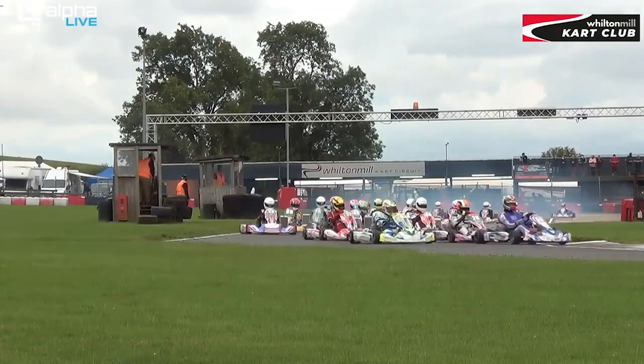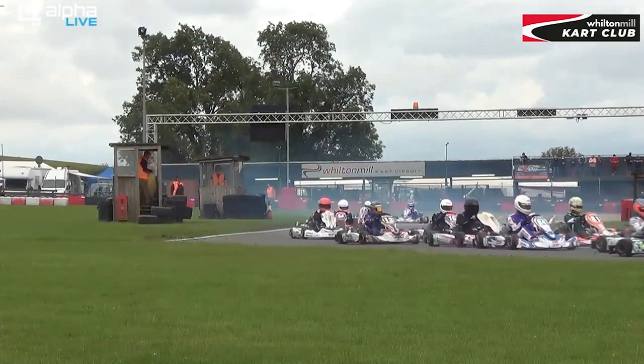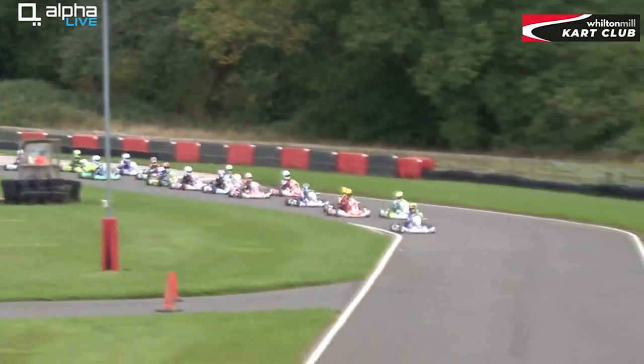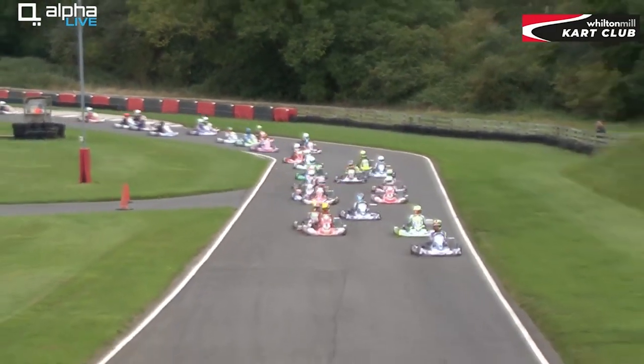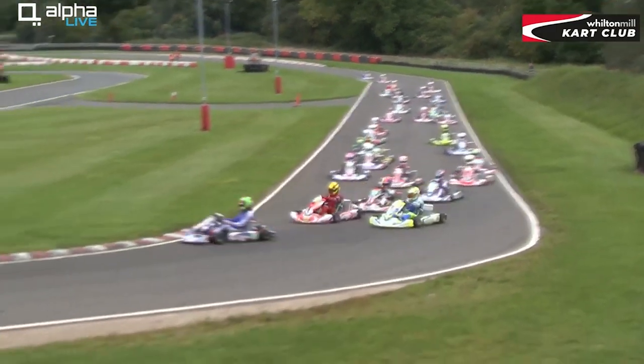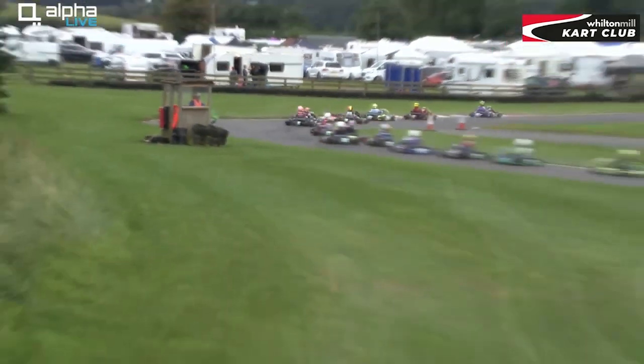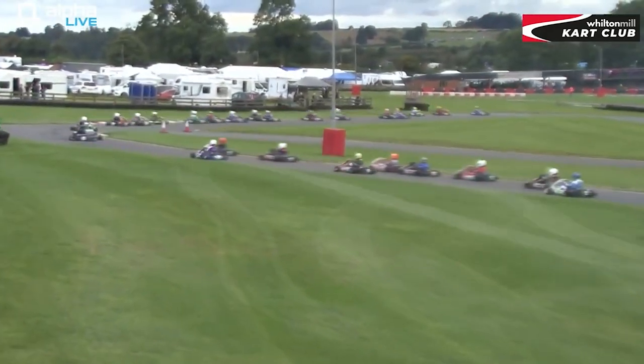Christian Brooks leads them through, charging through that first corner. Look at the pace as they make their way through and up to Christmas Corner. Looks like Christian Brooks was the early leader, although Lucas Allingham, I think, has taken the lead going through to Christmas. One or two drivers on the grass.